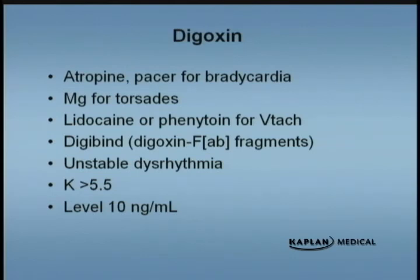The treatment for the bradycardia with dig is the same as always. It's atropine if they're symptomatic, followed by some type of pacemaker. If you got torsades, remember, magnesium, right? Now, there's a couple additional agents you can use for VTAC in the stable patient with dig toxicity. So we're talking stable patient, dig toxic, VTAC, think lidocaine and think phenytoin.